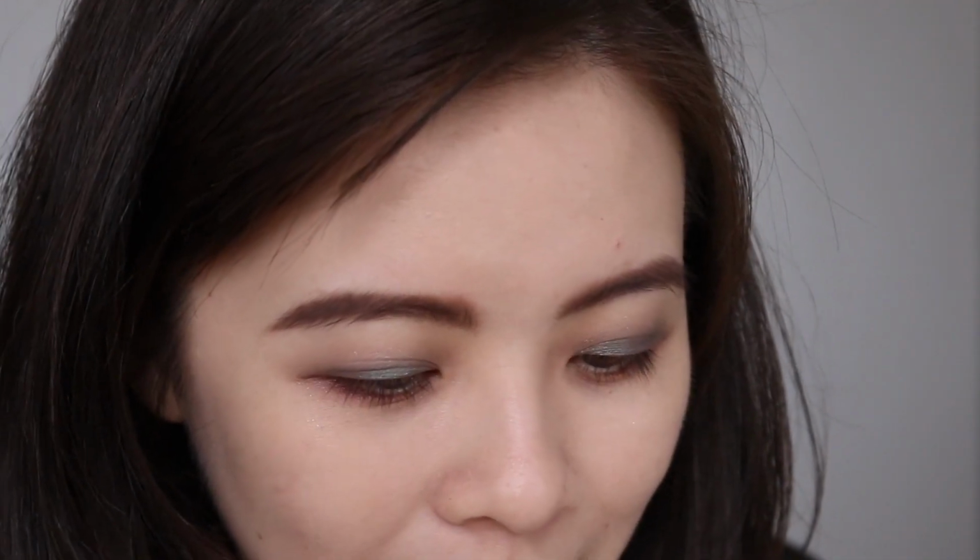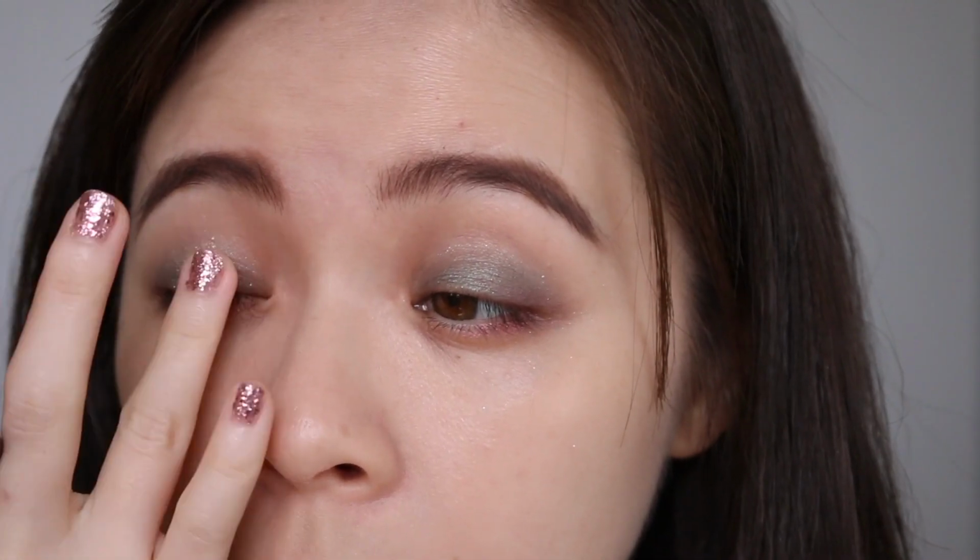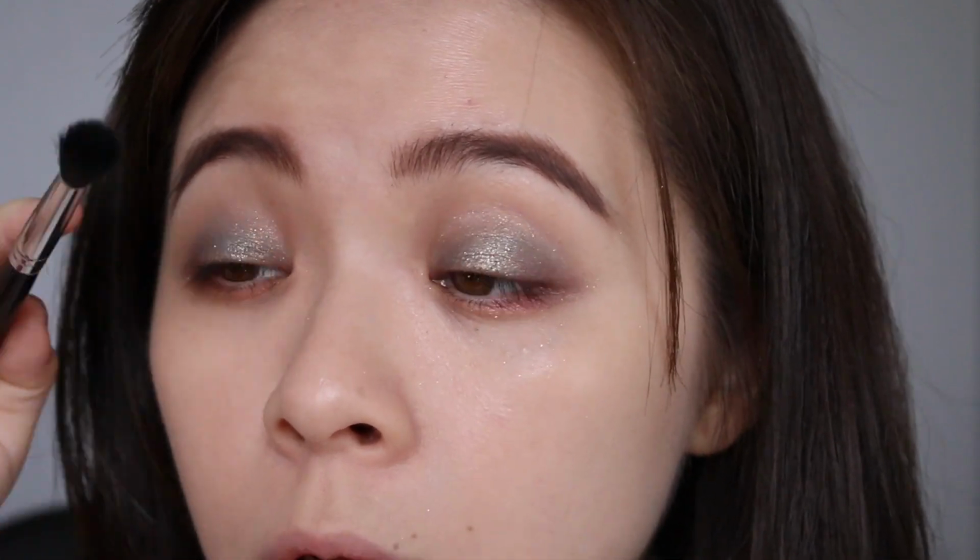Okay, let's try the two lightest shades here, basically the top coat. It's a pretty topper, but it's not consistent. It goes everywhere. It's very hard to control. Oh my gosh. I don't know if you can tell, but all the gold just drops all over underneath the eyes. And that drives me crazy!